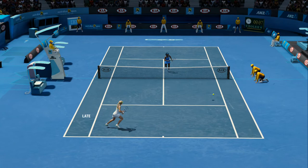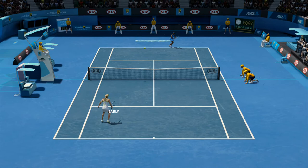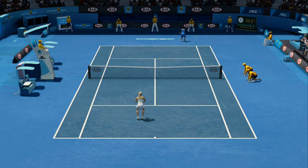Well, 4-love in this set, John. She's playing poorly, inconsistent tennis. I mean, where does she go from here? She's got to tighten up a little bit. Yeah, it hasn't even been close yet. So at this point, it's going to take a meltdown for her opponent to let her back in this set. So she's got to start playing better.